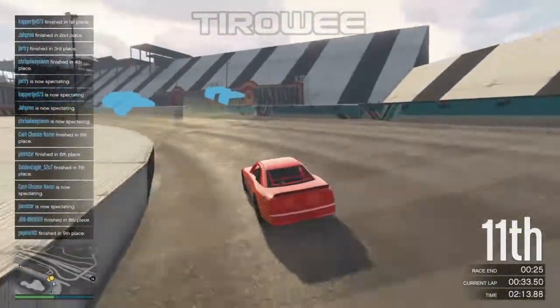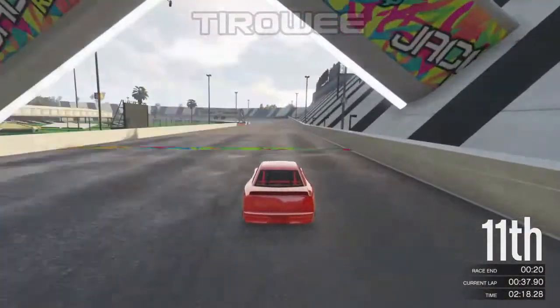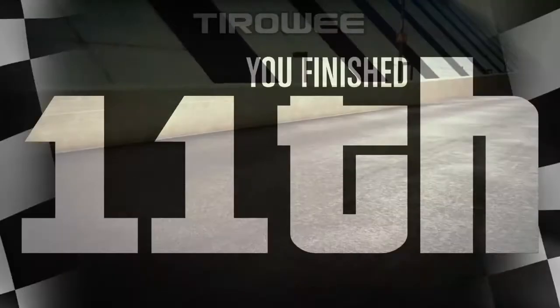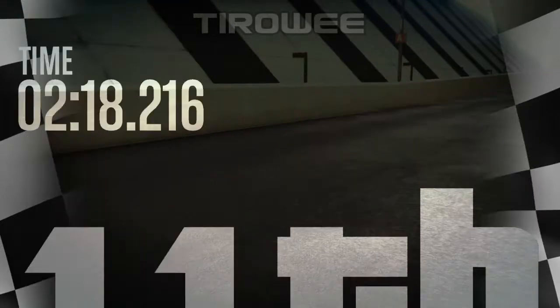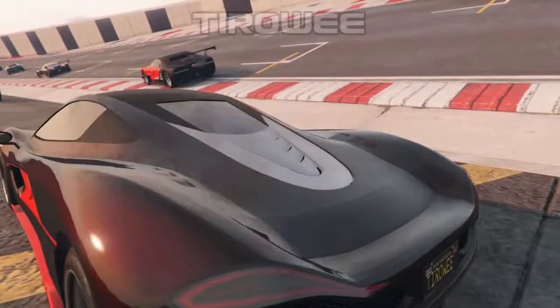The DNF time is coming up now. So we're actually going to finish. Well, we're going to finish it last. But we're going to finish the race at least. We get countdown time and what could have been a podium position to finishing in last. And 2 minutes 18 for 5 laps. Now coming into the next race.